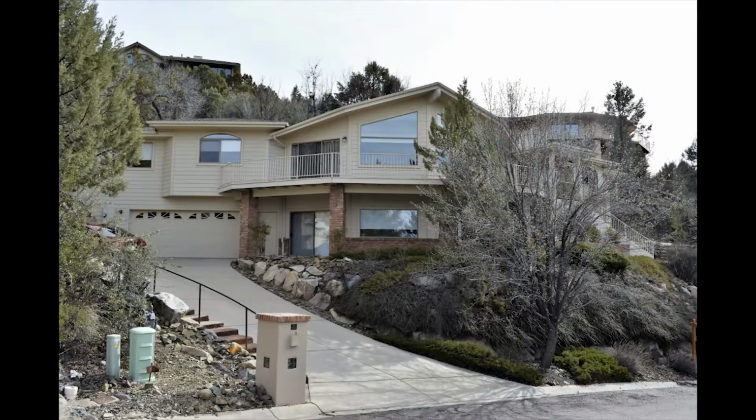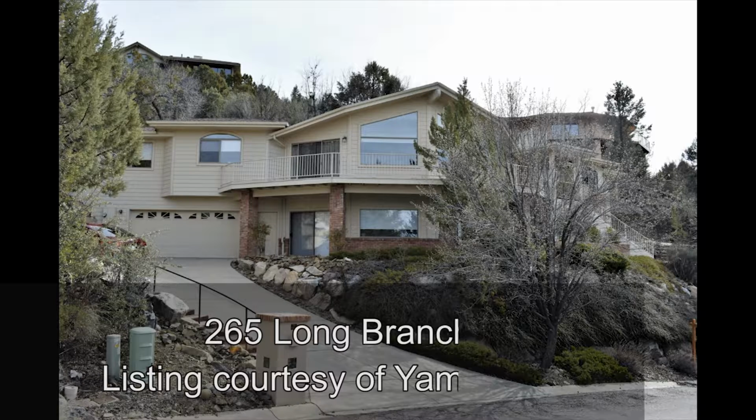And this is in the Ponderosa Pines. A lot of times we get people coming to us saying, when I think of Prescott, I think of living in the trees. And this is what I call living in the trees. You have the Ponderosa Pines and you've got the trails that you can get to easily. It's actually a decent sized lot, just over a half an acre.